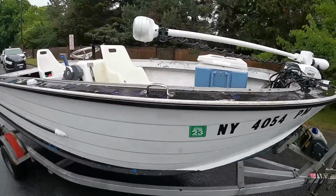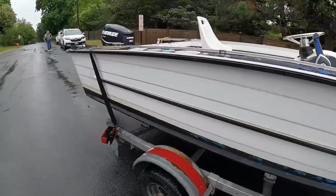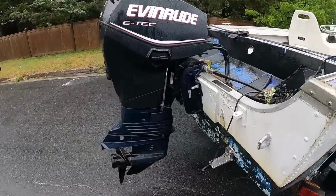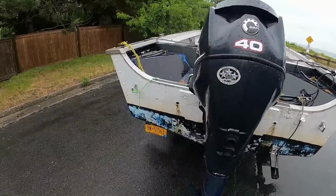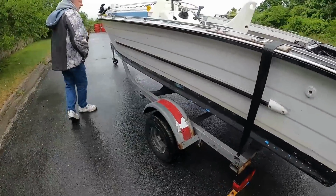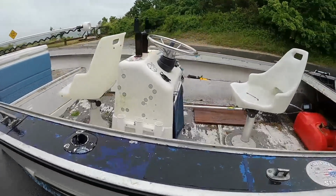And one little change here. Skinner's parking lot is fairly narrow. He's got a couple cars in there, so we decided to bring the boat to the parking lot of one of the local beaches, and we're going to do the overview here. Gonna have a little bit of wind noise here. I'm just doing a quick walk around.